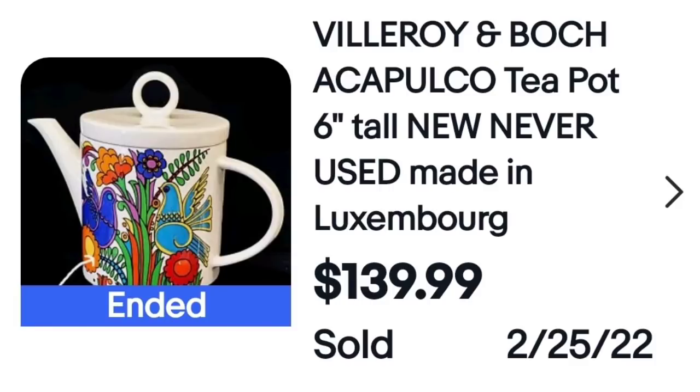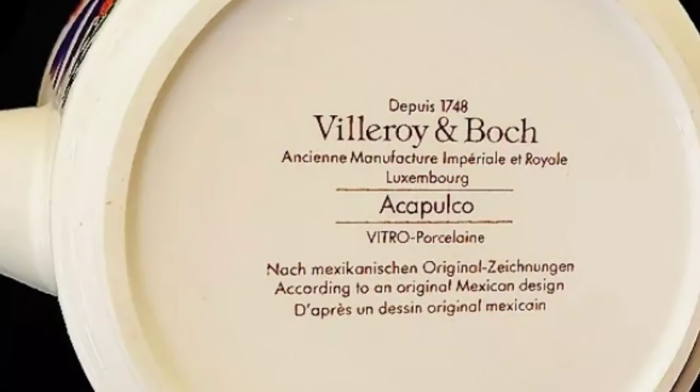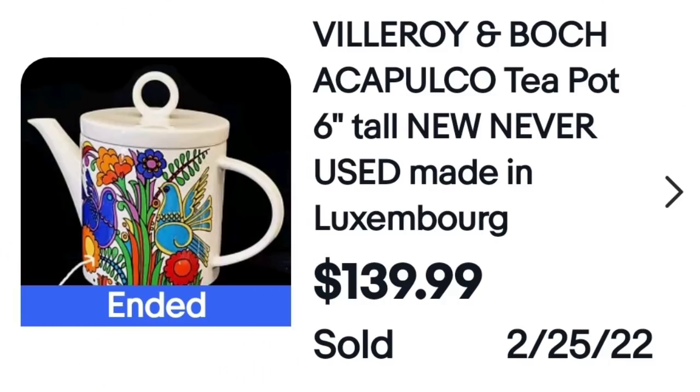And again, here on the bottom, they have the name Villeroy and Boch. They also have the pattern. So if you were to find this teapot, you would simply type in Villeroy and Boch Acapulco teapot and a search would come up on eBay. And if you filter to sold, you would see this exact item.